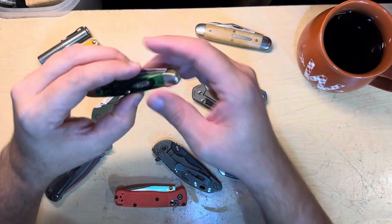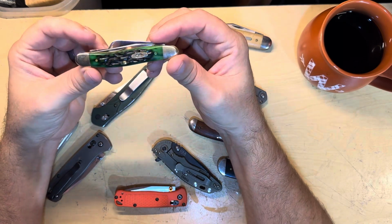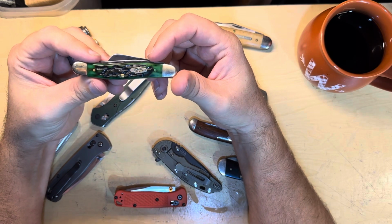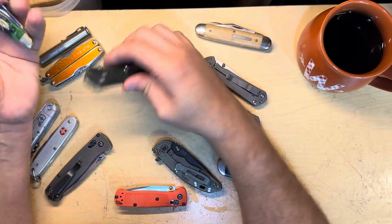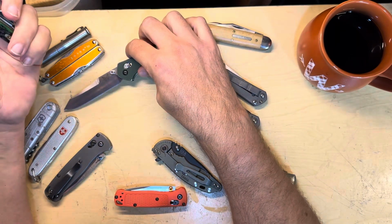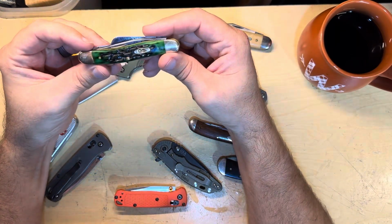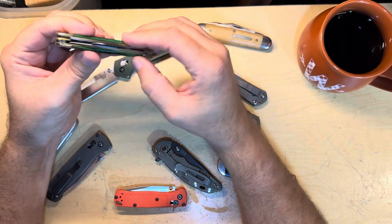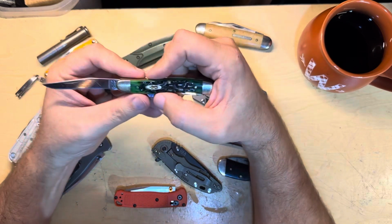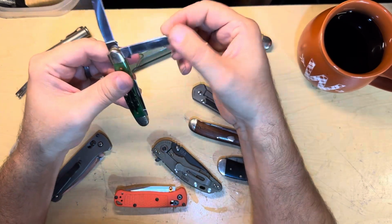This was gifted to me by Texmos. You guys know him as Knife Tex. He gifted this to me because of the green. I had just gotten this, and I loved green. I do love green. It's one of my favorite colors. And he gifted me this Stockman. And so it has been through a lot too. You can see scratches on the blade.